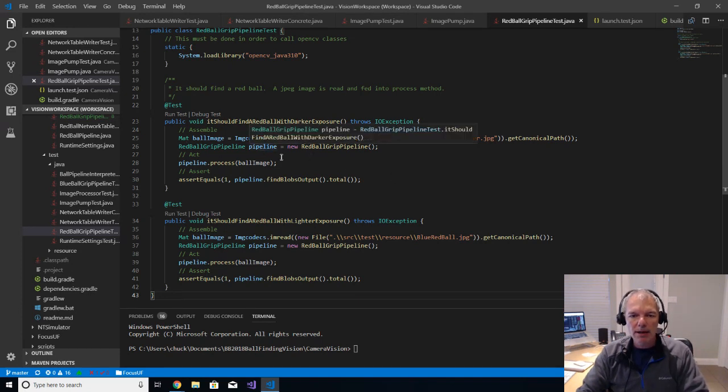I'm going to instantiate a pipeline, my red ball GRIP pipeline, which is basically read directly out of GRIP. I didn't make any changes to it, and I did that on purpose so that I could always recreate it. I'm going to instantiate it, and then call the process method on it, and give it the image that I created up here. And then I know that my last call on the pipeline is to find blobs, because I'm trying to find the balls in the image. And in this case, for the images that you saw, I should find one and only one red ball. So I'm looking at the total count of the blobs on the pipeline, and I'm comparing that to 1.